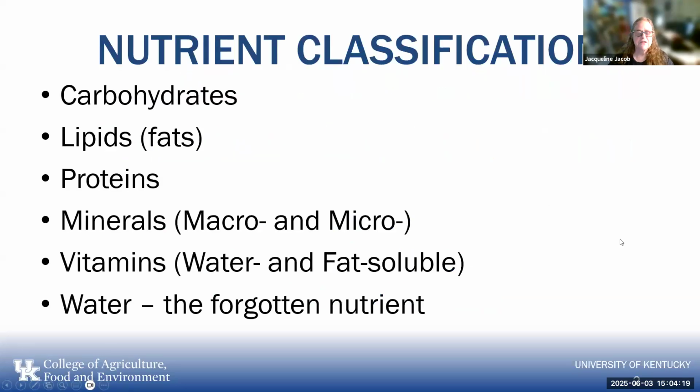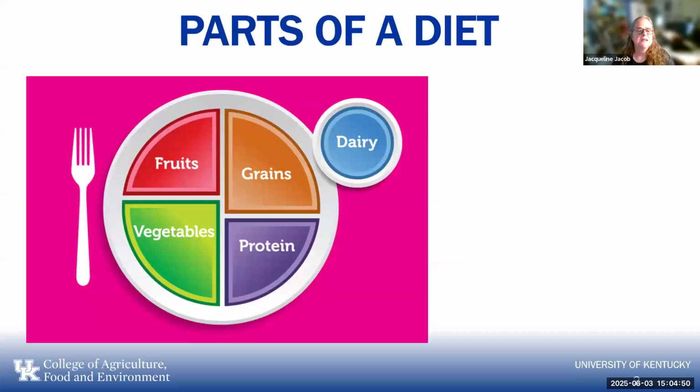So just as a review from the webinar we did last month, the nutrient classifications are carbohydrates, lipids or fats, proteins, minerals, both macro and micro, micro sometimes referred to as trace minerals, vitamins, both the water and fat soluble ones, and of course water, the often forgotten nutrient. Last month we did carbohydrates. This time we are doing proteins. As it fits into a diet for humans, it does the same for chickens.